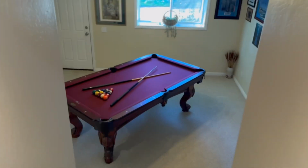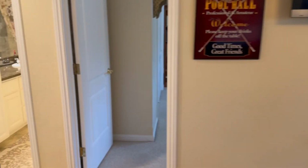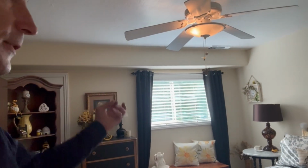All right, welcome downstairs. You got a really nice game room with a door that goes off. This could be a family room, an extra space, but I really like that you've got the other rooms, which are nice size down here. And you've got a nice, updated bathroom there. And then you've got your additional bedroom. And these are big, big bedrooms down here. And you can see even downstairs, you got the bright lightness that comes in, which is fantastic.